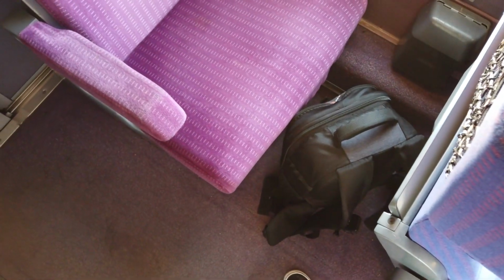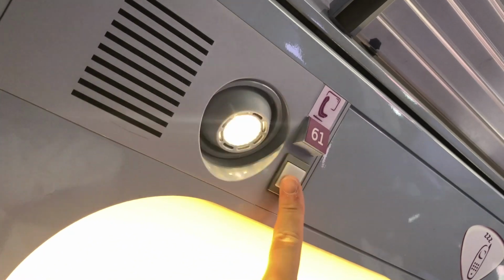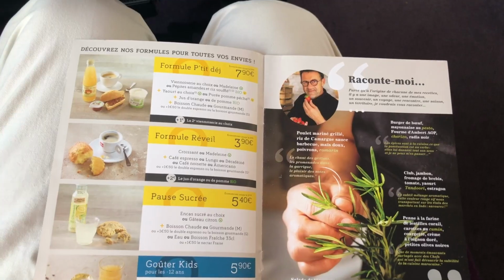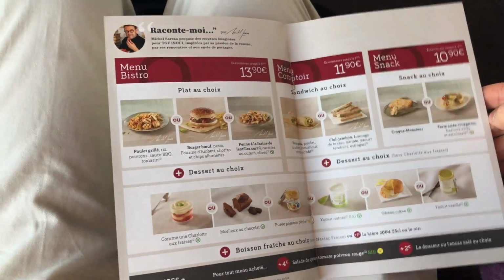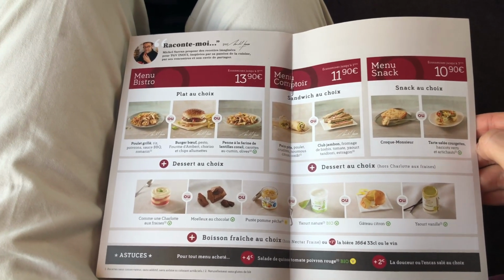Okay, next topic, the seat features. Not too many, and they're pretty self-explanatory. The seat position can be adjusted with the touch of this button. Again, that's something I know from the Thalys. This is the menu with various food options. I have pre-ordered a meal when I booked my ticket, and you're going to see how that worked out a little bit later.